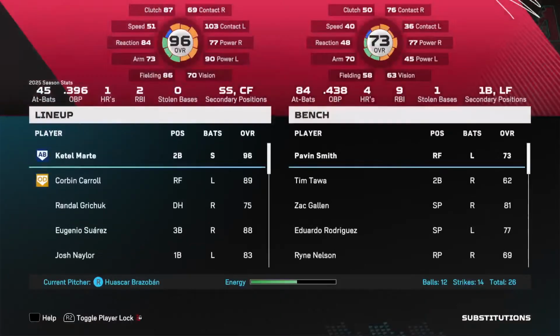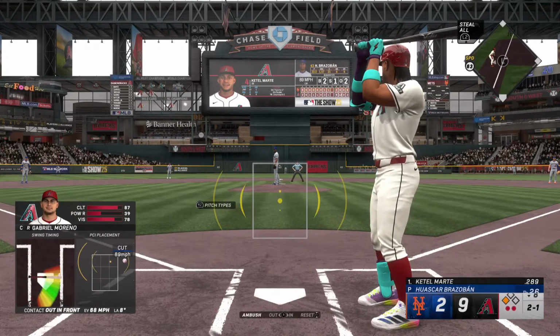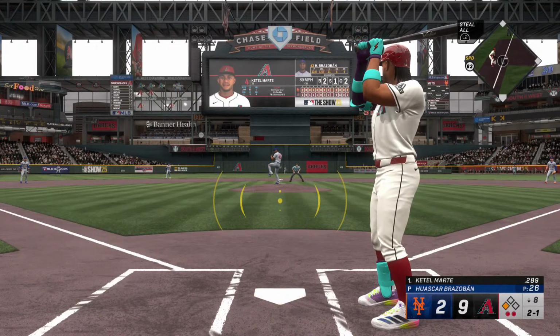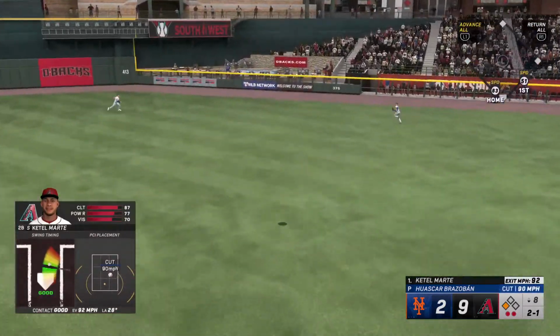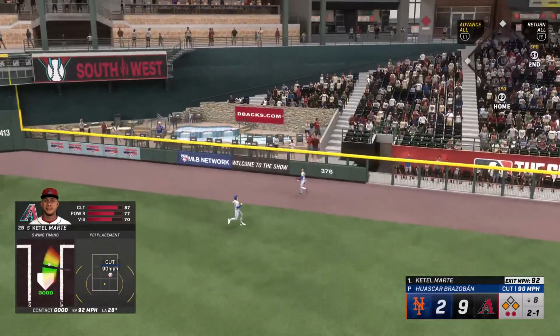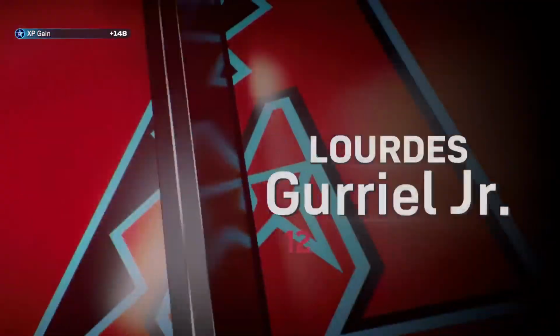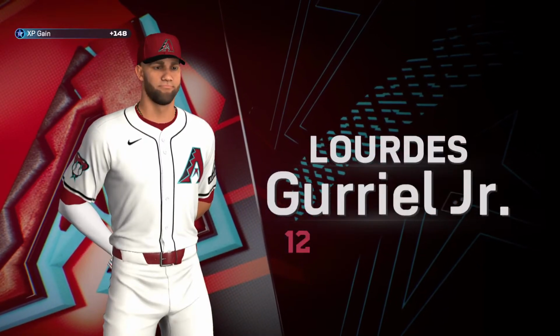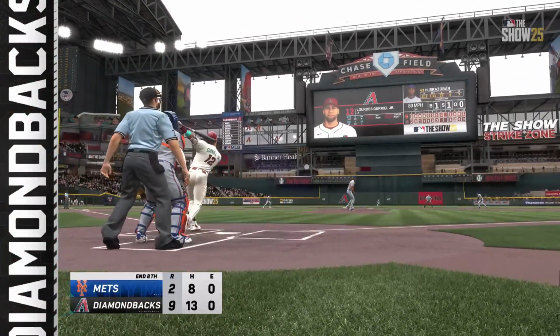Ketel Marte up to the plate, second baseman Ketel Marte. Drilled in the air, high and deep right field. Ranging back. Caught just shy of the wall. One scores in the inning, coming on this solo home run. Last chance coming up here for the Mets.